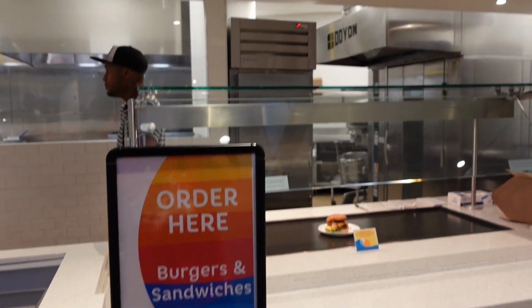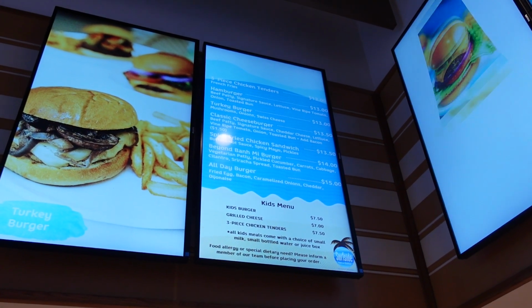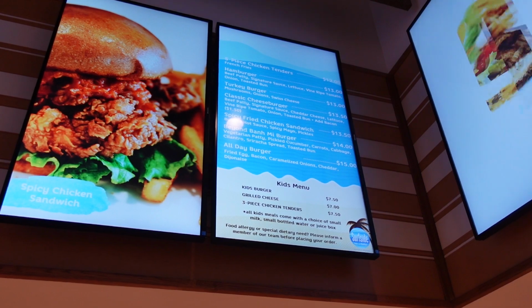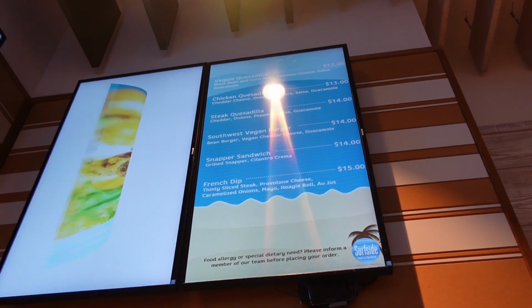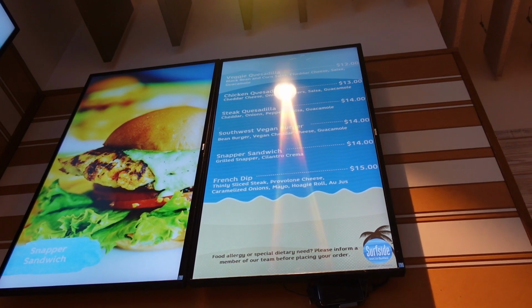Then here in the burgers and sandwiches section, we've got different burgers, chicken tenders, classic cheeseburger. You can get a Beyond Banh Mi burger, an all-day burger which has fried egg and bacon on it, which just sounds really good. And then some sandwiches. You've got a snapper sandwich, French dip sandwich, and then also quesadilla options there between veggie, chicken, and steak, and then even a Southwest vegan burger.